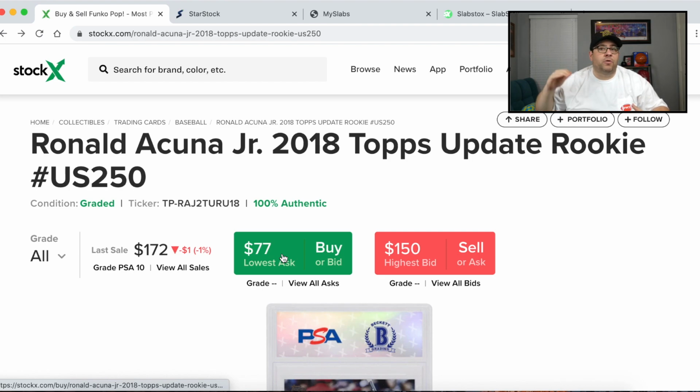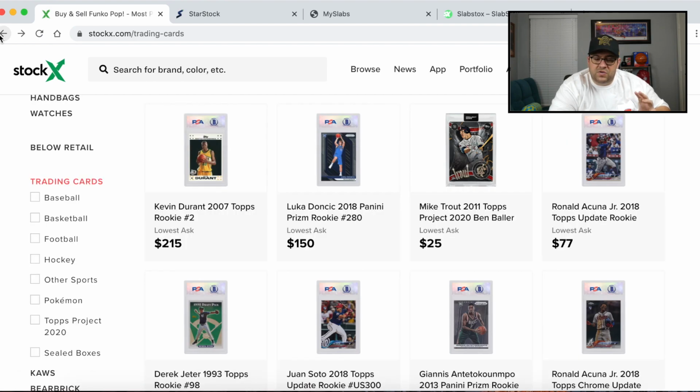But I've seen some others where there's just astronomical sells. So you kind of have to keep in mind that those may not always be the best bang for your buck when you're trying to find cards. The other thing that concerns me about StockX is there's just not a ton of cards available on their platform.